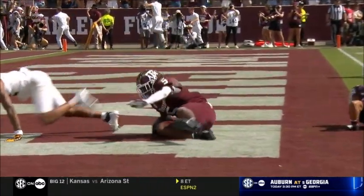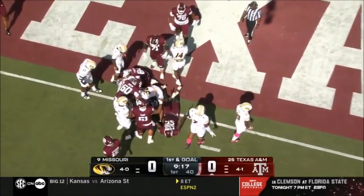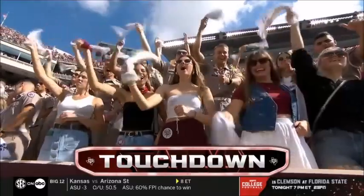A&M on the ball quick, though. Quick to it. Straight ahead, and this time in. Amari Daniels cleans it up. Touchdown, Texas A&M.